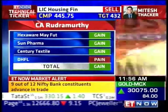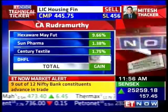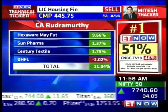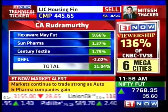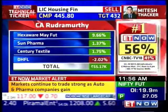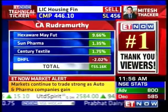Take a look at Rudra's portfolio as well, and the target price has been met for Hexaware, May Futures as well as DHFL. However, DHFL, that one's trending lower, in fact, 2% losing there, but 11% on the overall portfolio. 55,000 is what Rudra is making at this point of time.